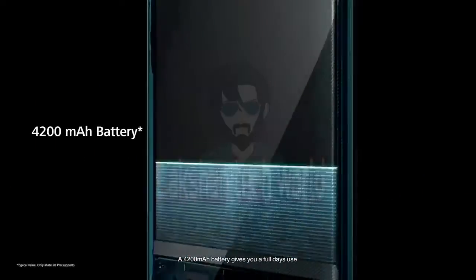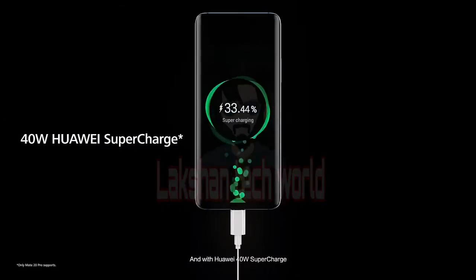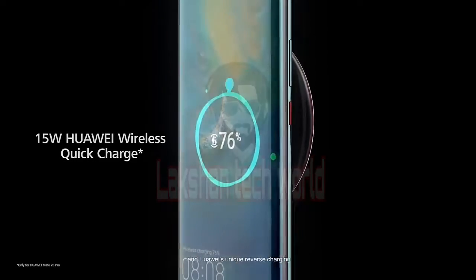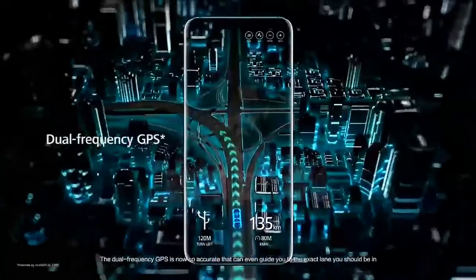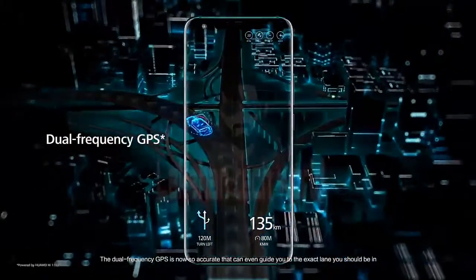A 4200 milliampere hour battery gives you a full day's use. And with Huawei 40-watt supercharge, 15-watt wireless quick charge, and Huawei's unique reverse charging, staying powered on should never be an issue. The dual frequency GPS is now so accurate that it can even guide you to the exact lane you should be in.